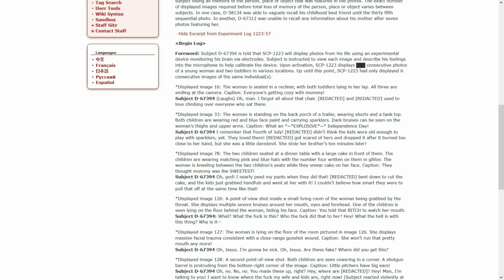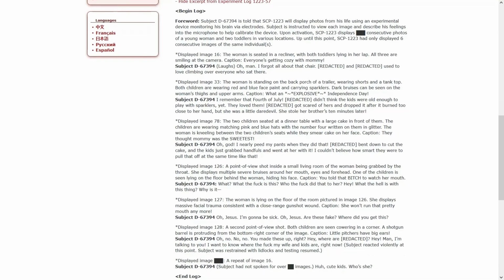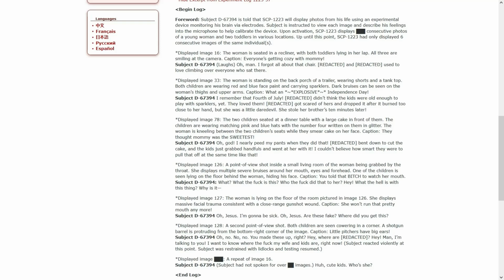Displayed image 16. The woman is seated in a recliner with both toddlers lying in her lap. All 3 are smiling at the camera. Caption, "Everyone's getting cozy with mommy." Oh man, I forgot about that chair. Redacted and Redacted used to love climbing all over everyone who sat there. Image 33. The woman is standing on the back porch of a trailer, wearing shorts and a tank top. Both children are wearing red and blue face paint and carrying sparklers.